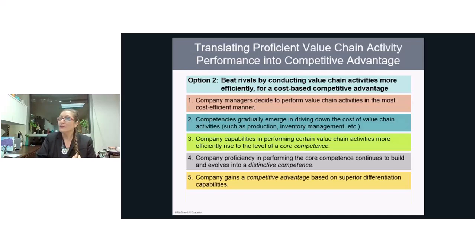Another option that we have when we're striving to translate our proficient value chain performance into a competitive advantage is to beat rivals based on a cost-based competitive advantage. So here, the managers decide to perform the value chain activities using a cost-efficient emphasis. Competencies may well emerge, maybe gradually, when we're driving down the cost of the production, the inventory management, for example.